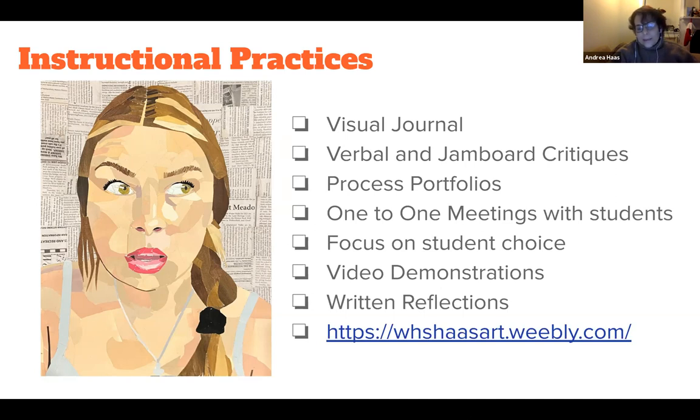Thinking more about process, through process portfolios, slideshows, and written reflections, students are able to talk more about their process because I can't see them work. I needed to ask questions to get them to really think about what they were doing, so we've been using a lot of reflection. One-to-one meetings with students, doing breakouts while the rest of the class is working, has been great because I've been able to get to know some of the students that I wouldn't otherwise get to know in the full class. And then there's been a big focus on student choice.